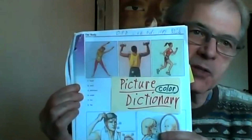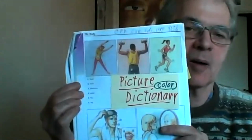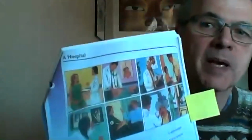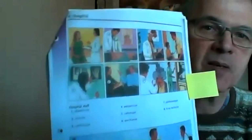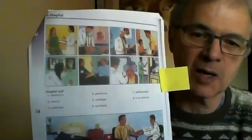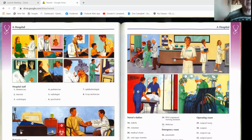Today is part 6, the last part of our Picture Dictionary color handout videos. So we're going to go to pages 86 and 87. Page 86 starts about a hospital. I'm going to share screen now, and now you can see pages 86 and 87.